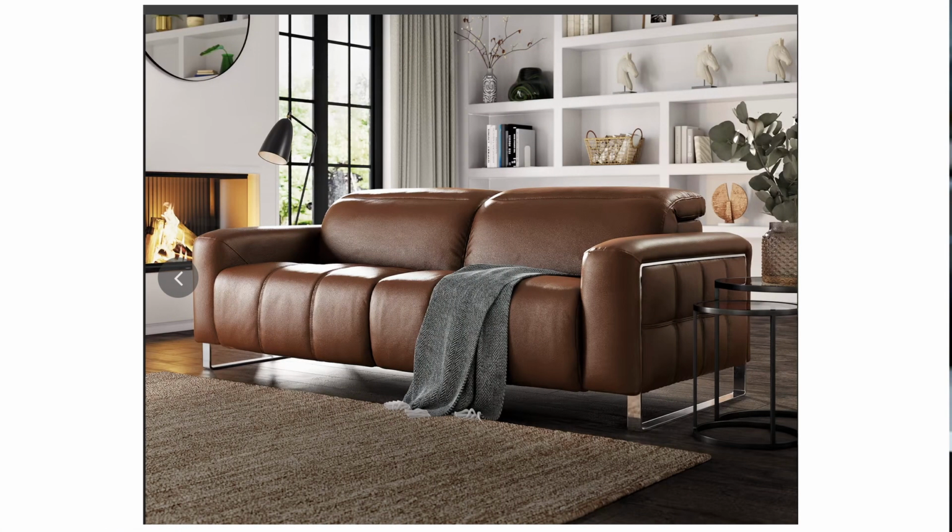So before you drive yourself into a melancholic state of agony, I'm here today to give you some of the best tips that you should consider when you're choosing a sofa.